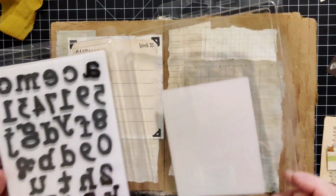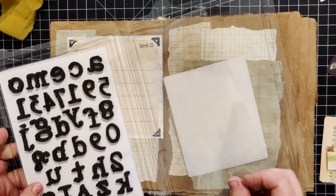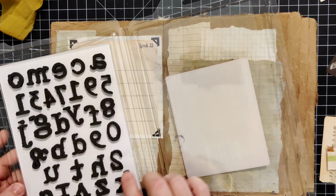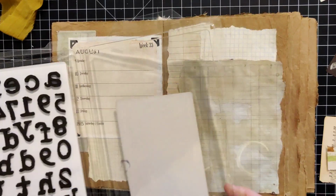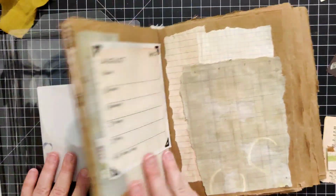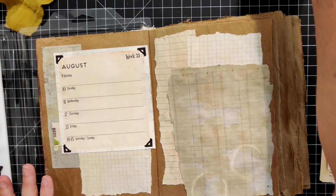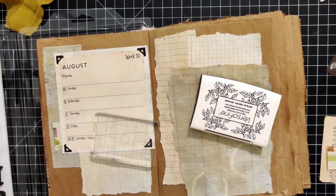So it's been a while since I've used these. Actually, have I ever used these? I know I've used the, yeah, I must have, because there is some ink on some of them. Oh my gosh, you guys. I need more coffee. Speaking of which, coffee.